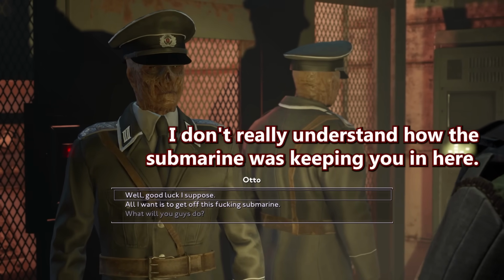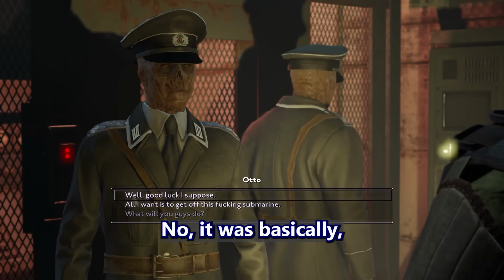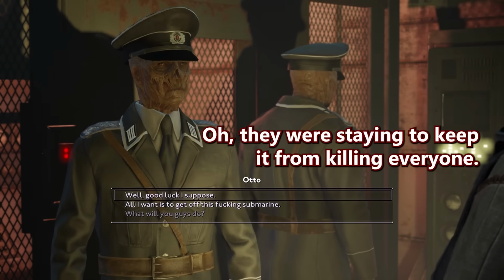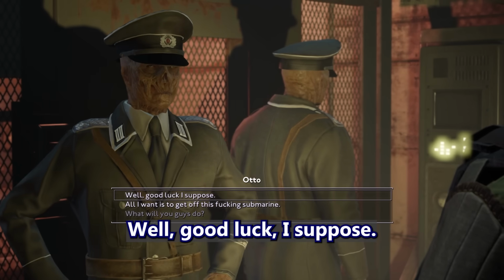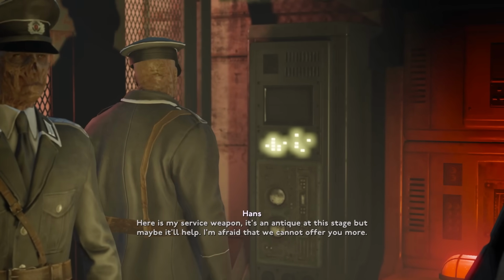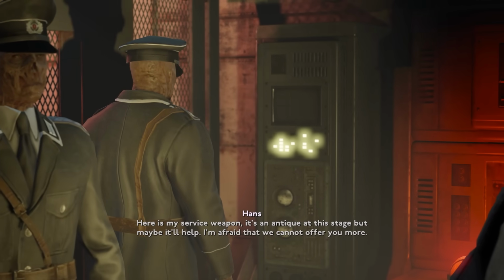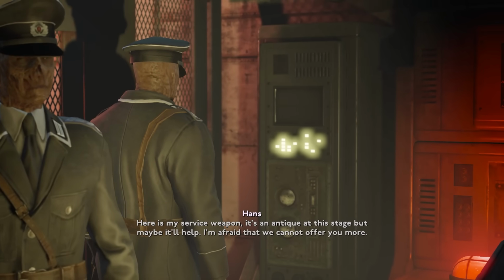I don't really understand how the submarine was keeping you in here. It was sealing the hatch? No, it was basically if you leave, I'm just going to launch all of the nuclear weapons and then you'll die. Oh, they were staying to keep it from killing everyone. Yeah. That makes sense. Well, good luck, I suppose. Thank you for everything. You're welcome. Here is my service weapon. Ooh. It's an antique at this stage, but maybe it'll help. I'm afraid that we cannot offer you more.